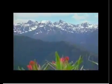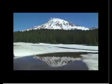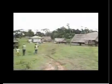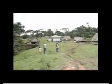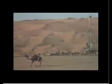Another thing that can affect a place's climate is elevation. Elevation is how high a place is above sea level. Generally, the higher a place's elevation, the colder its climate. That is why you might see snow on top of a mountain even during the summer. When geographers study a place's climate, they don't just look at how hot or cold it is. They also look at how much rain, snow, or other form of precipitation the place gets.